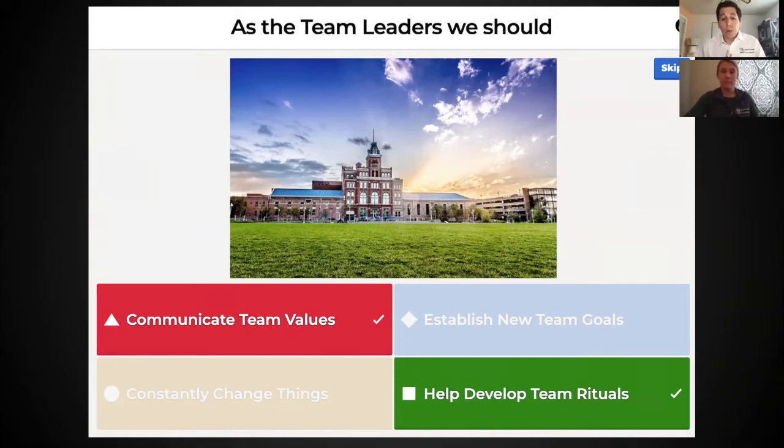So really your goal as a team leader is to communicate the values of the team, the things that bring us together, the reasons why we're there, and also to help the team create some rituals. So like right now at the Career Center, we're doing these coffee meetings in the morning, right? We're all sitting around Zoom with our cups of coffee. We're trying to build a ritual that we used to do in the physical space, but now we're trying to do it still in person. All right, let's go to the next question.